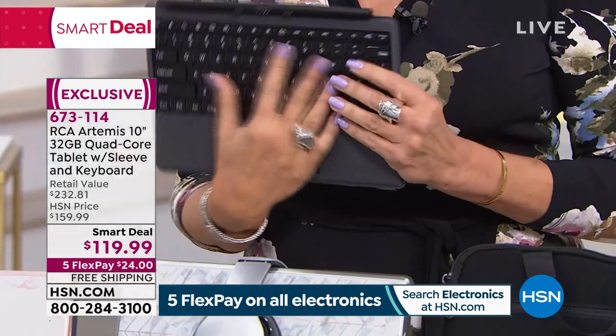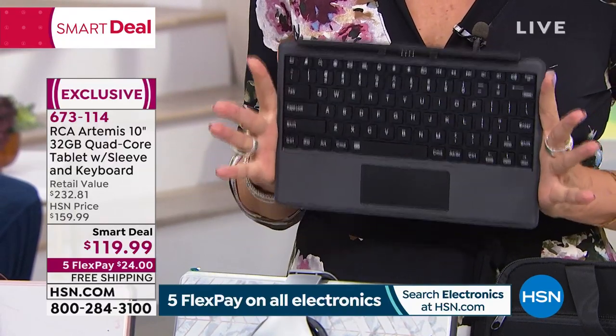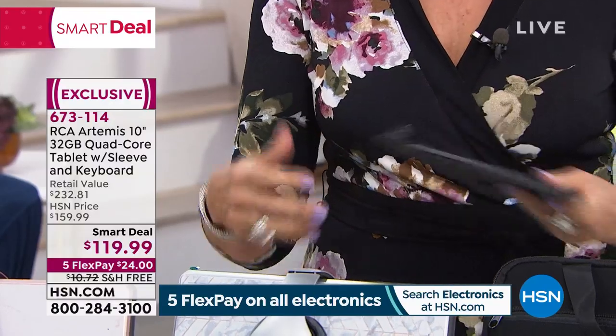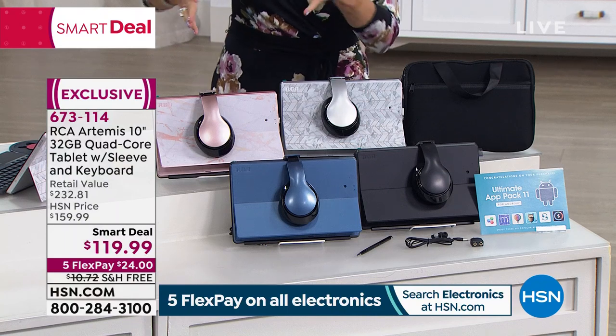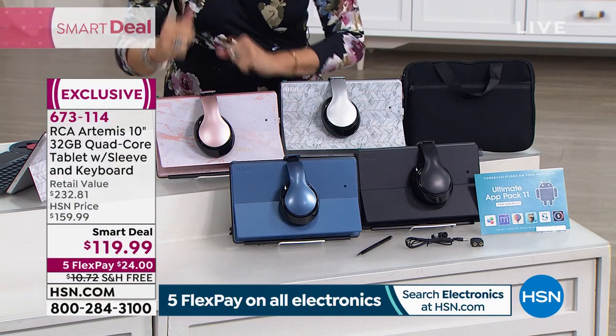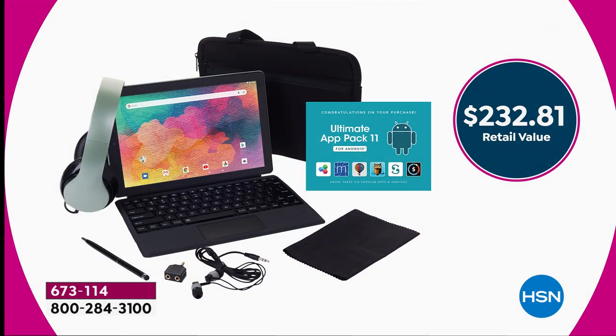Yes, exactly. But see how this is going to fit even if you have nails or larger size hands. You really get that nice size. You put it all together and then the configuration we give you is huge. This is one of the biggest configurations we have ever done. I've never seen us do over-the-ear headphones with a tablet. Typically, maybe we do this occasionally with a laptop, but I don't think I've ever seen us do it. The retail value on this is $232, and you're saving over $100, and you're getting the free shipping, and you're getting the 5 flex payments, so you can split that up on your credit card today.